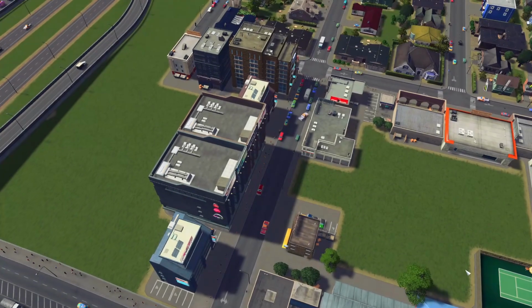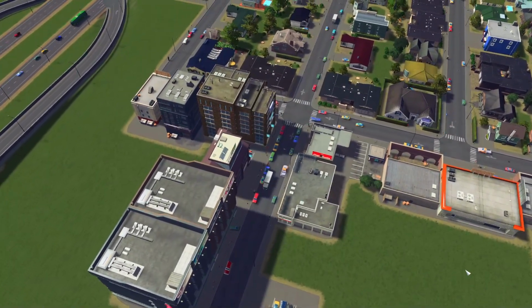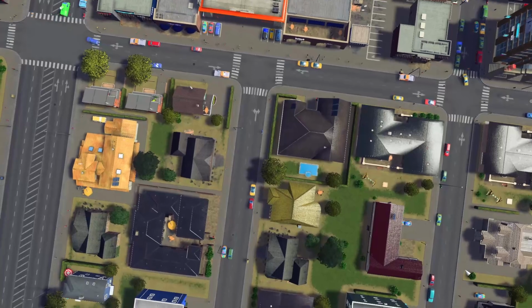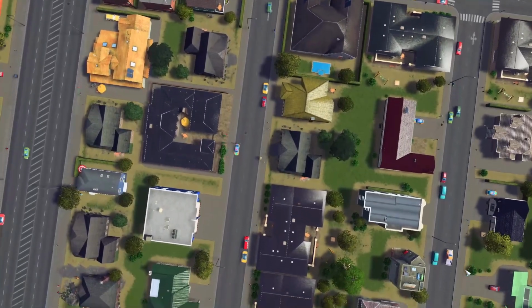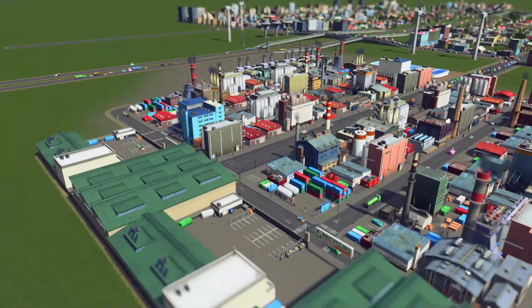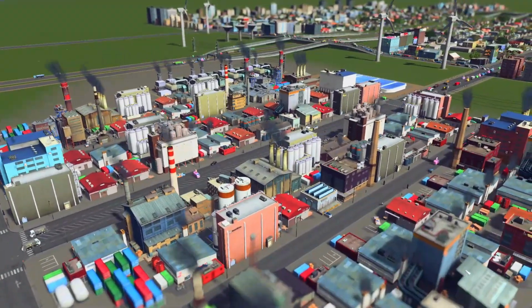Well, today, I'm going to answer the question: is it true that trees are natural sound barriers in Cities: Skylines? Wow, I have always thought this. When I've built cities in the past and used trees as natural sound barriers from the traffic noise from the highways, the comment section is always 50-50.